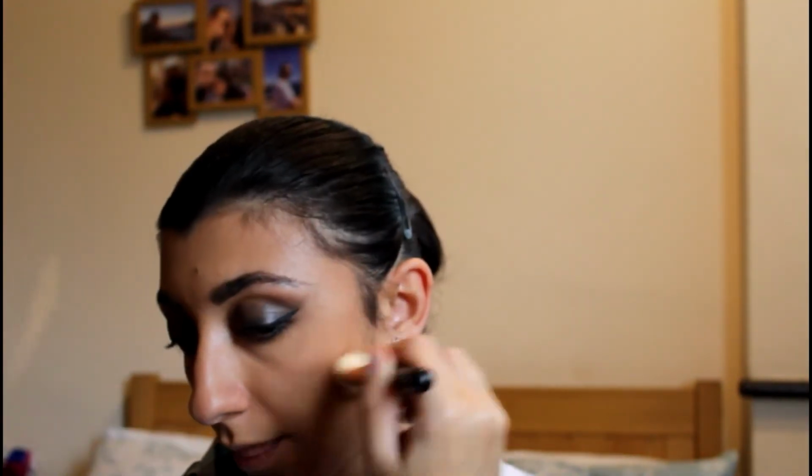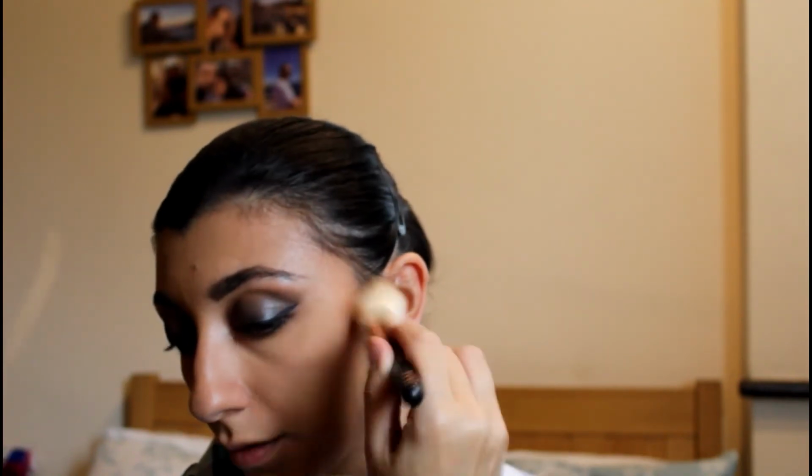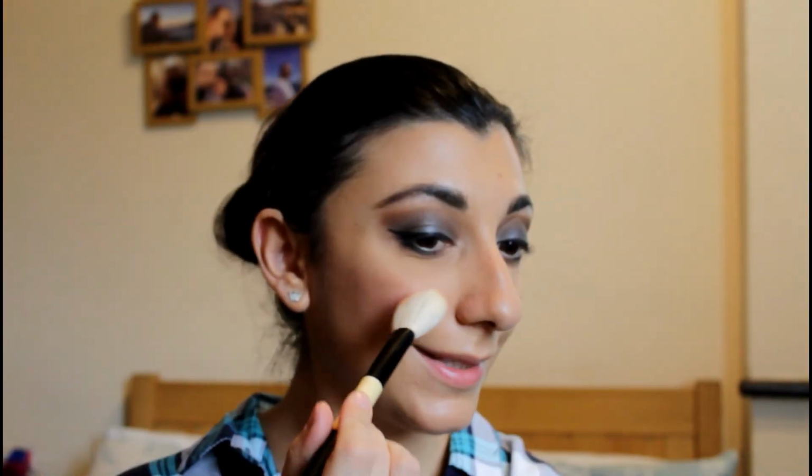start bronzing up my face and bring a bit of color back. And you know where we're gonna put it, in the socket. We're taking another angled brush, and I'm dipping into the blush, and this is very pretty because it has this gold reflex. I like it.